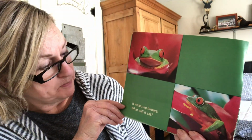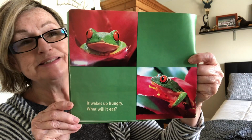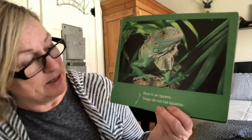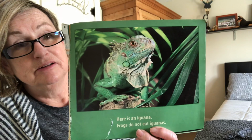Let's see what happens. So he's sleeping. Evening has come. So he's getting ready to wake up. Here he is. He wakes up hungry. What will he eat? Now look at him. Look at his eyes. Now it's time for breakfast. So he's going to look for something to eat. Now here is an iguana, but frogs do not eat iguanas. Look at that.